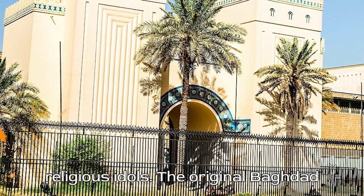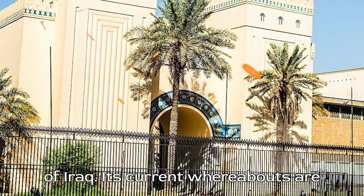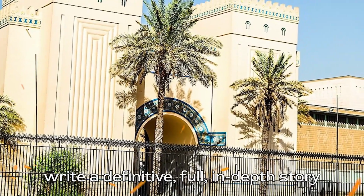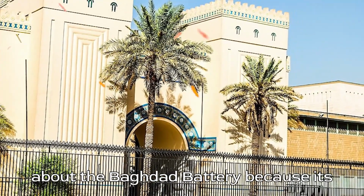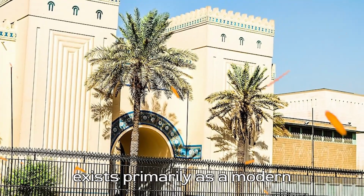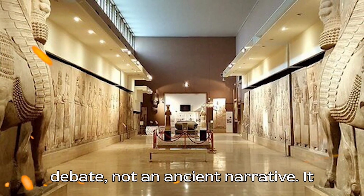The original Baghdad Battery was housed in the National Museum of Iraq. Its current whereabouts are unknown. It is impossible to write a definitive, full, in-depth story about the Baghdad Battery because its true purpose and origin remain a mystery. The device's story exists primarily as a modern debate, not an ancient narrative.